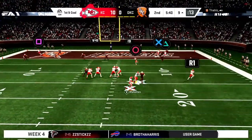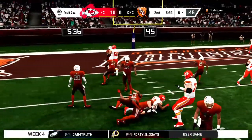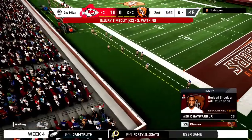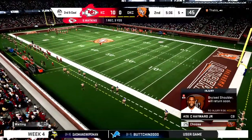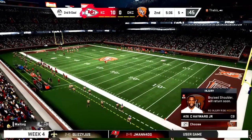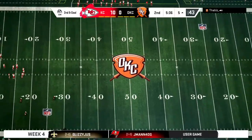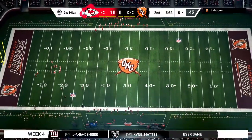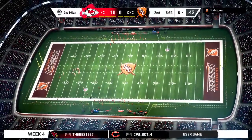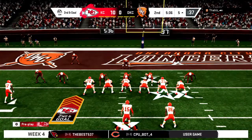Working from the gun, Mahomes. This is caught, Watkins. And they'll get this from the 8 to the 5. Pickup of 3. Now, after the completion, we're going to get a timeout, an injured player. We'll check on his status when we get back. And the ball smack dab on the 5-yard line. Here's 2nd and goal.